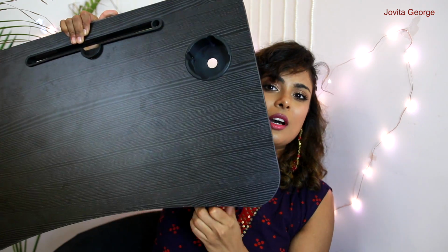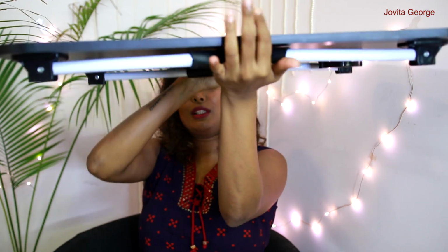I know that a lot of us sit on the bed and work, or study, and it's really bad for your body, guys. So I got this, a foldable, collapsible table. Let me try and show you.